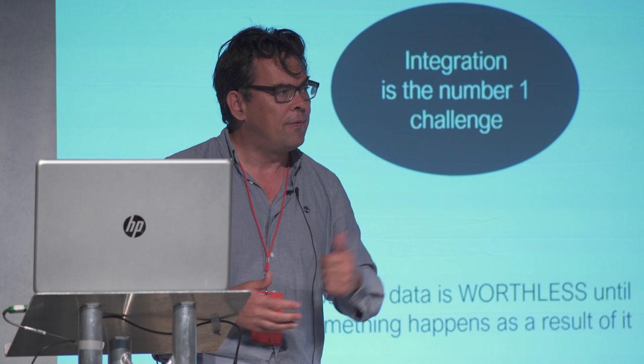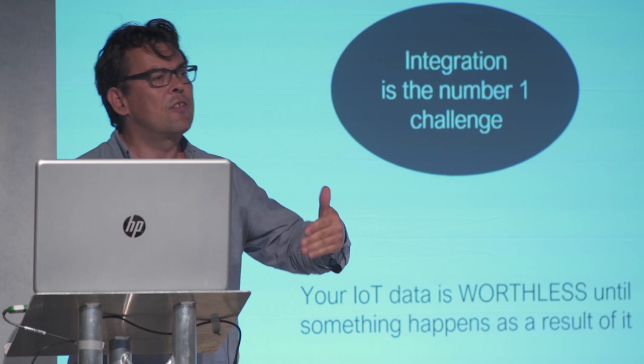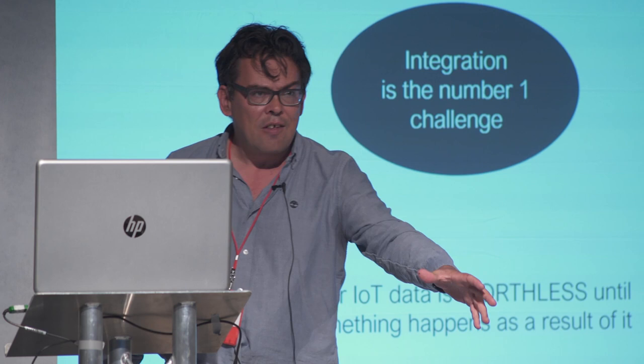I don't need to be constantly tapped on the shoulder and told, everything's okay, everything's okay, everything's okay. I want to know when something's not okay. So it's how we manage the delivery of that data, conversion into some sort of insight, and then the conversion of that data into action. And that's the moment the magic happens.